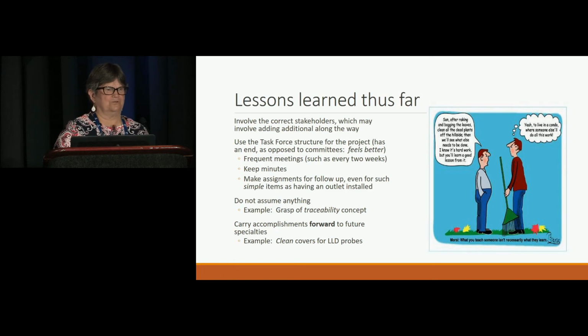Use the task force structure. Don't say it's a committee. Say it's a task force because that has an end in sight. That feels a lot better than you're on a new committee. Frequent meetings, we do every 2 weeks. I believe in every 2 weeks.